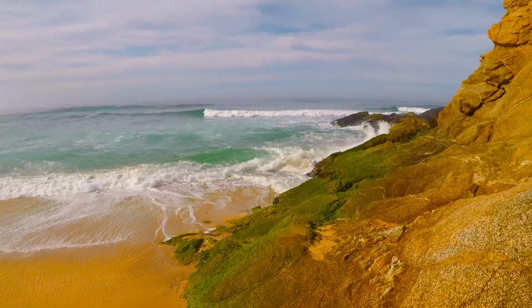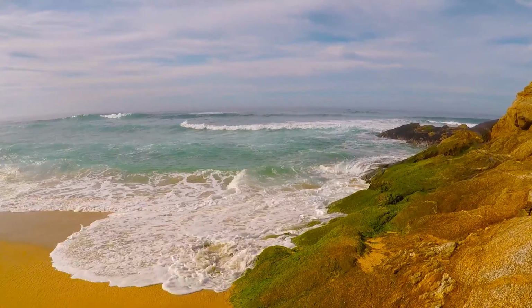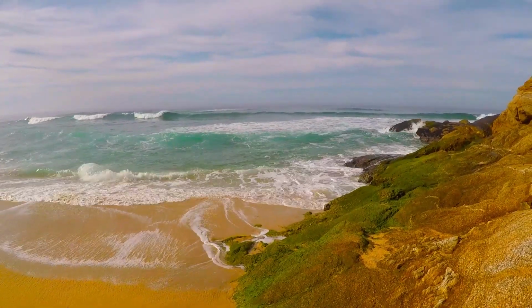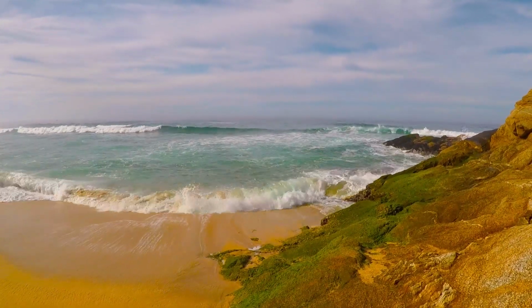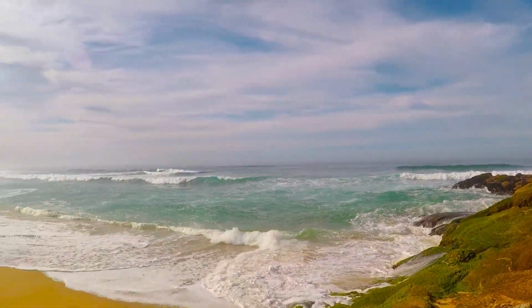If you look right over here, he picked a really good spot. There's a trench. There's the trench that I'm always talking about. And I could probably even throw right here for both perch and Dungeness. I think that'd be a good little feeding area right in there for Dungeness.